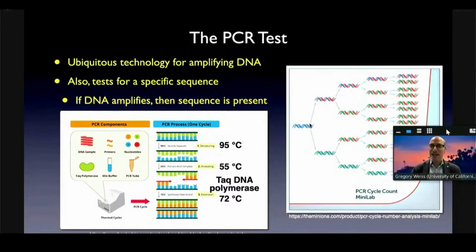And here's the amplification. You start with one copy of the DNA. After one round, you get two copies, and you just keep doing this again and again and again. Oftentimes we'll go for 30 or 40 rounds of PCR. Doing that makes us super specific, to the point where you can pull out tiny quantities of DNA from gallons and gallons of sewage, which is really amazing.